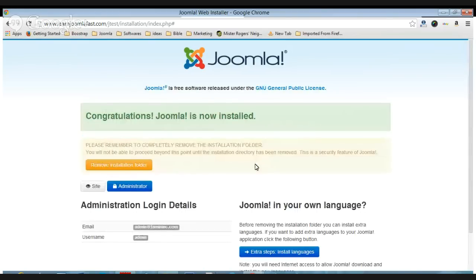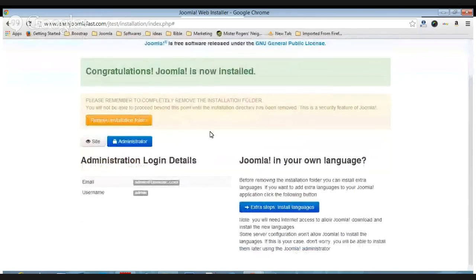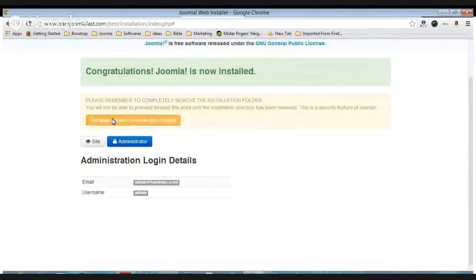All right, there you have it. And once you've completed the installation, next, you want to click on remove installation folder. You need to remove it because if you don't, someone else can come and reinstall it and mess it up. So once you've done that, you have the option here of going to site or going to administrator. Normally I always go to the administrator because I want to make sure that the admin part is set up correctly.